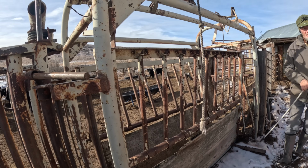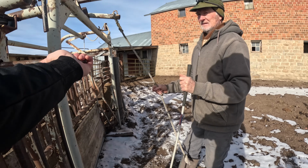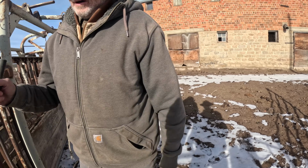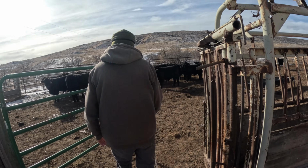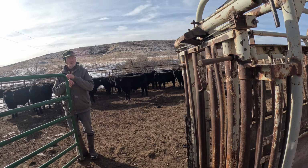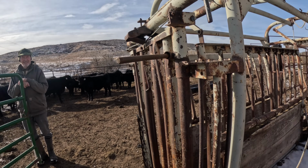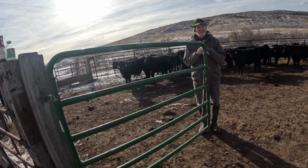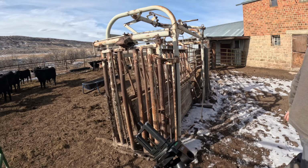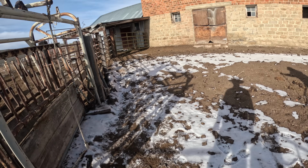How many cattle is that through this chute now? Tens of thousands. Tens of thousands? The chute's probably 40 years old, and it used to be our main chute. 40 years old, wow. Before we brought it down here. You mean you didn't have a hydraulic chute 40 years ago? No. Oh, wow. I don't know how you managed. But it works, right? Still works. I wouldn't want to run 200 head through here in a day, but it does the trick.